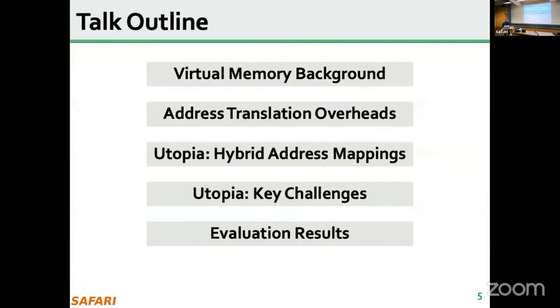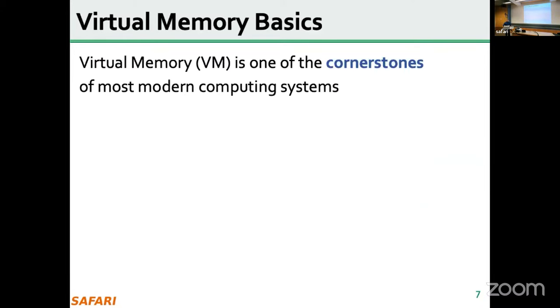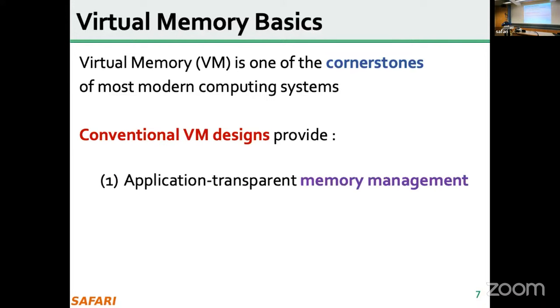This is the outline of my talk. First, I'm going to deliver an extended background in virtual memory, so that we're all on the same page and we understand what's going on. Virtual memory, as you know, is one of the cornerstones of most modern computing systems. Conventional virtual memory designs provide application-transparent memory management, so the application doesn't need to do anything with respect to memory management. The operating system is the one who handles the allocation of physical pages.